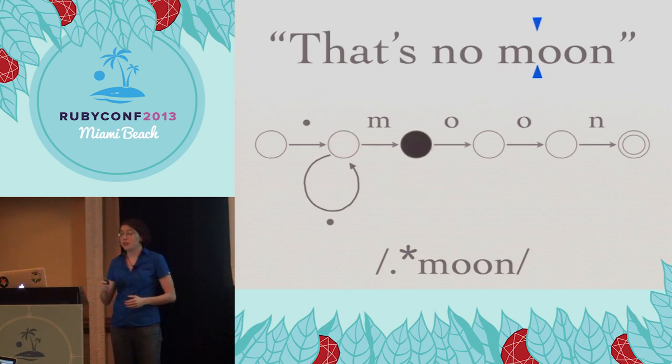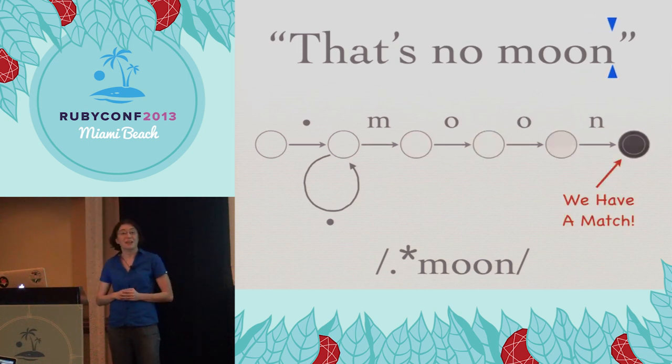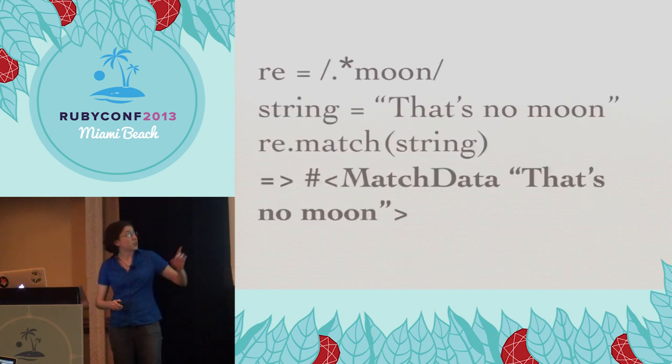where it again matches the lowercase o, then the second o, then the n, and huzzah, we now have a match. Back in Ruby, I'll get back my match data object, which is the entire string, "that's no moon." So with backtracking, we were able to find a successful match.